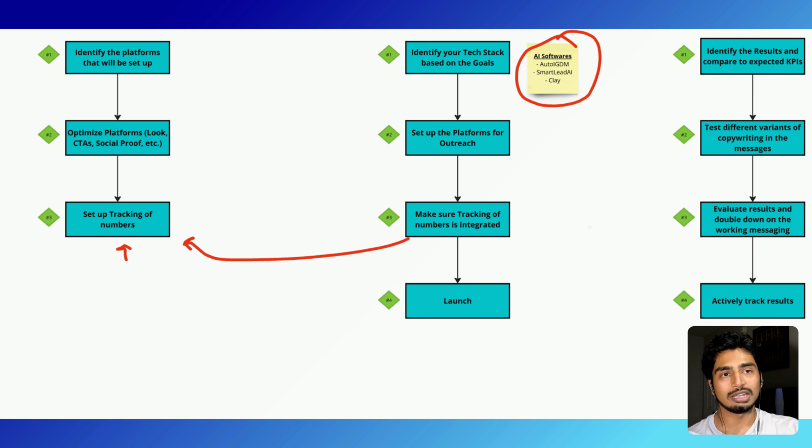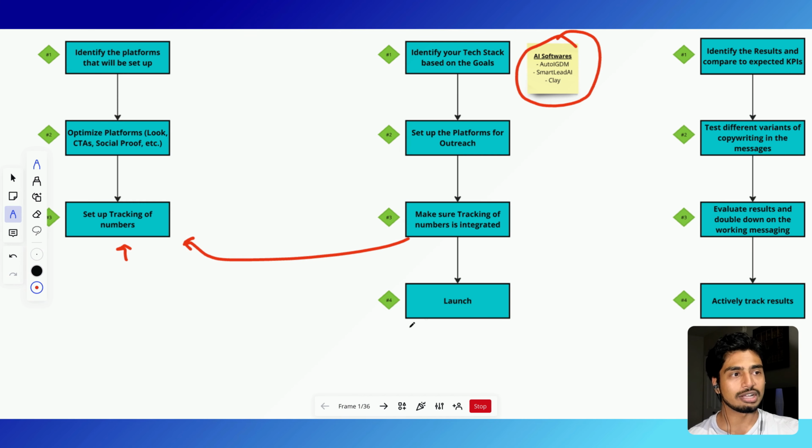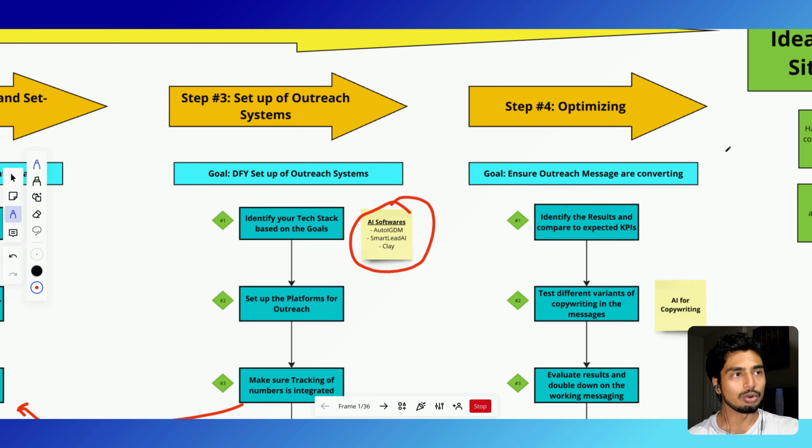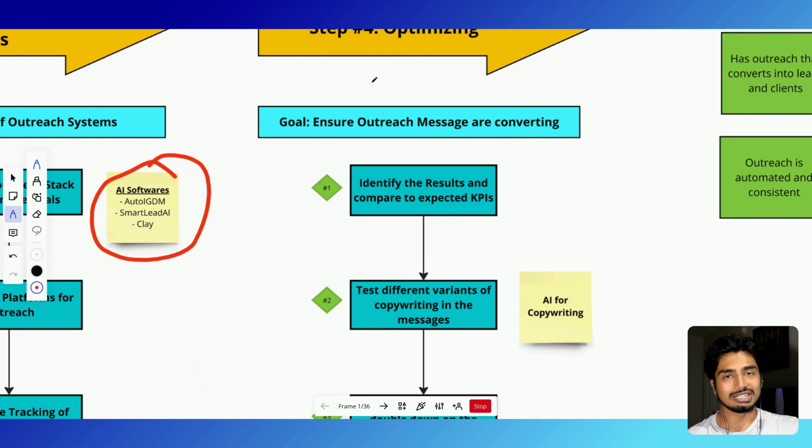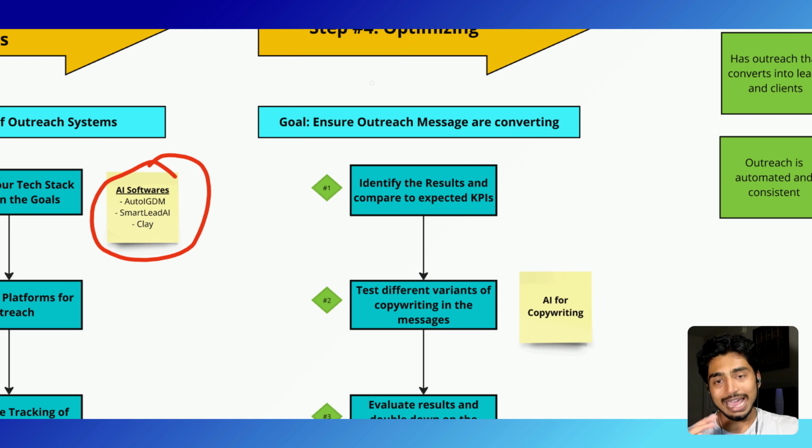So you could track everything, not only for yourself to see results, but for your clients so they can see what you're doing. And then finally, you're going to actually go ahead and launch those outreach campaigns. And then finally, optimizing. All right. So you're going to basically see what's working, what's not, and optimize for what's working. So this is more active, right? You're going to actively manage the outreach campaign so you get the best results.